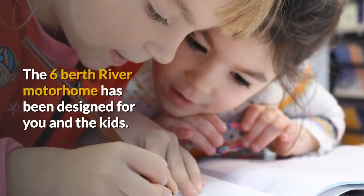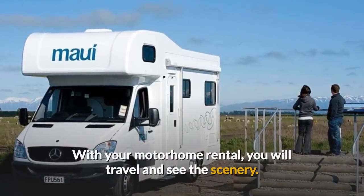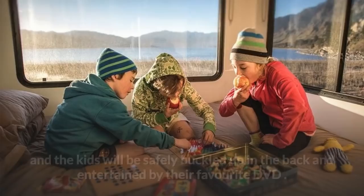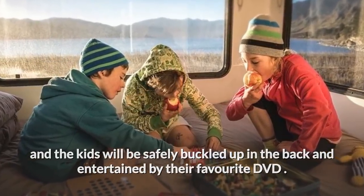6 Berth River. The 6 Berth River motorhome has been designed for you and the kids. With your motorhome rental, you will travel and see the scenery, and the kids will be safely buckled up in the back and entertained by their favorite DVD.